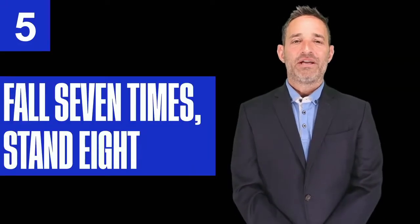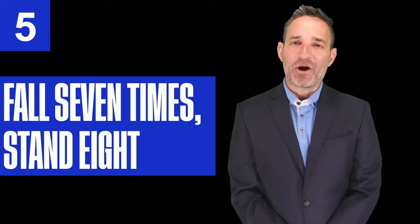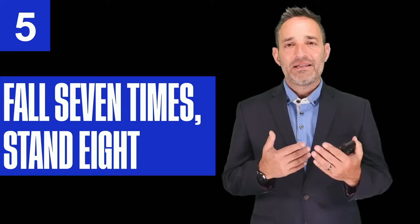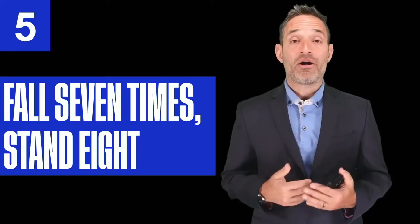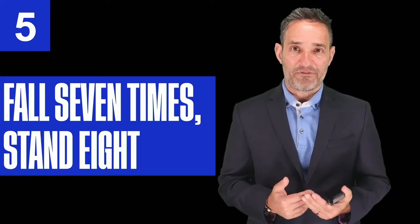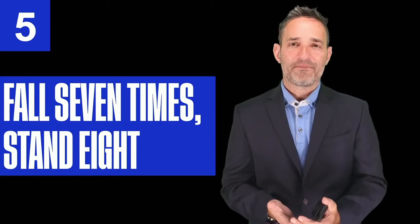Okay, let's take a look at our 5th and final big idea for today, core mindset of everyday innovators. This one, fall 7 times, stand 8. I borrowed the phrase from a Japanese proverb, but here's the way I interpret it. First of all, it's recognizing that setbacks, mistakes, failed experiments, that's just part of the process. In other words, we're never going to innovate in the way that we all hope and want if we have no tolerance for failure. So let's just own it, know what it is, and that's part of the process.